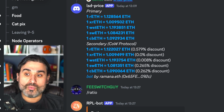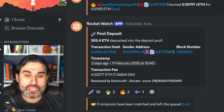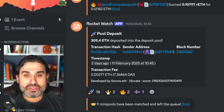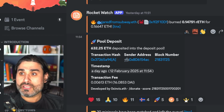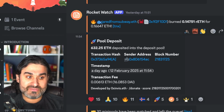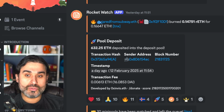But what we've seen then, what happened is that, because we got closer to peg, people are actually coming into the deposit pool and using the deposit pool to mint rETH. And we had 305 ETH on the 11th, and then on the 12th, yesterday, we had a 632 ETH deposit. So not quite whale splash levels, but between the two of them getting very close to that. And then of course that helped a lot of validators go through the queue.